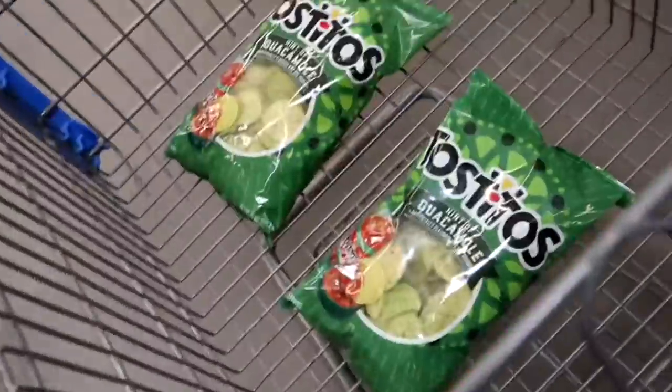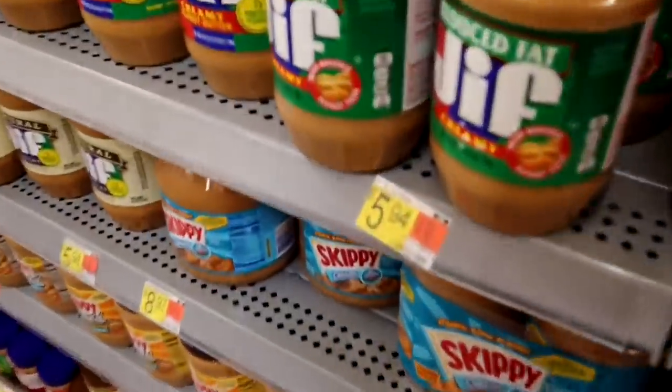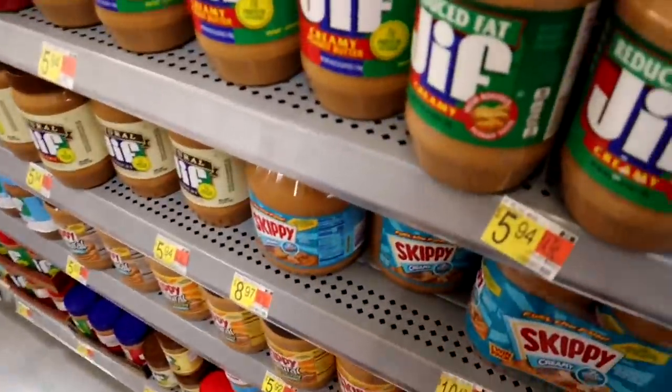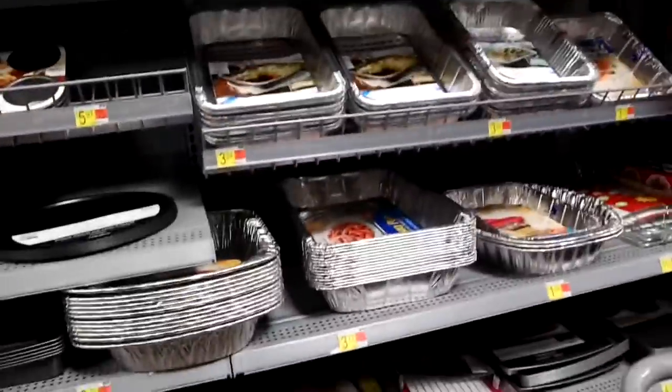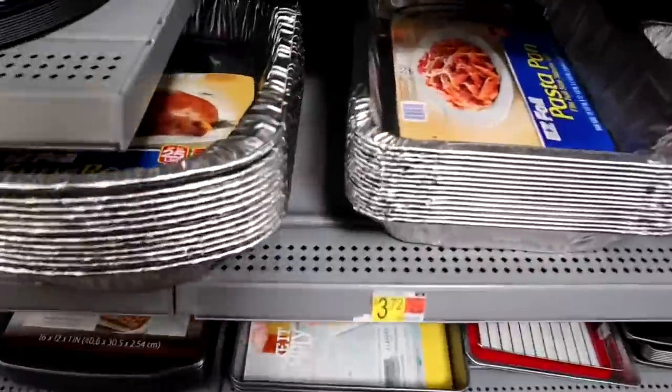Guys, this is the best day of my life. I found green chips. I really hope they're good. I don't know which peanut butter to get. This one is like $6. $6 for freaking smashed peanuts. Okay, I don't really know what to do because these are the only type of platters that I seem to be able to find. Okay, are you ready for the grand total?